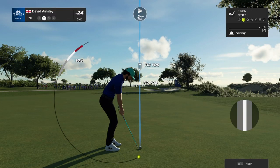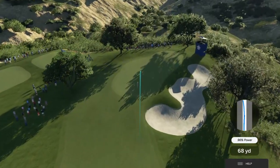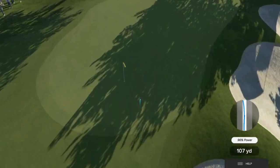Great shot. Playing from 110 yards out. And only one off the pace here. This should play.